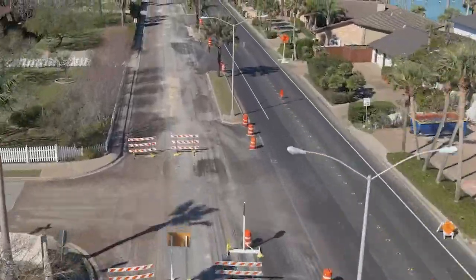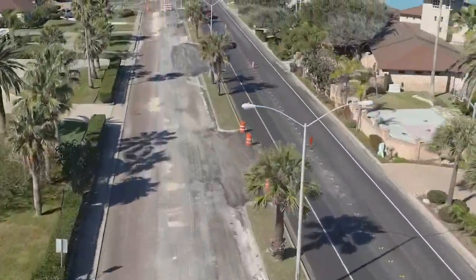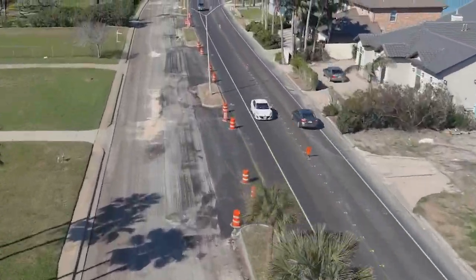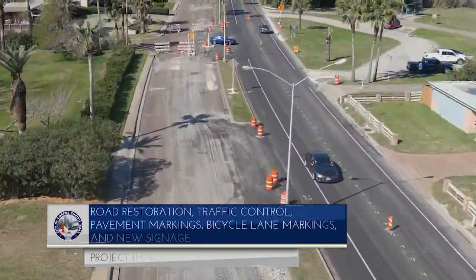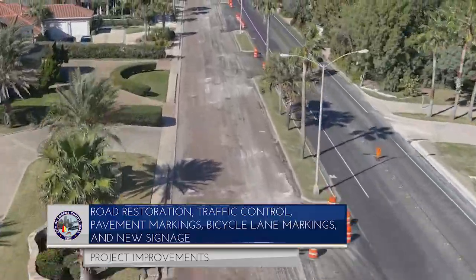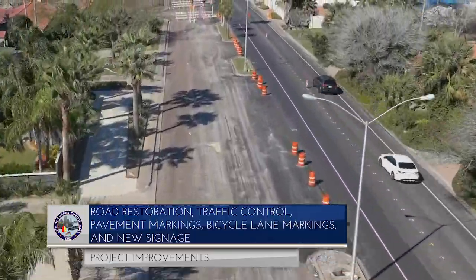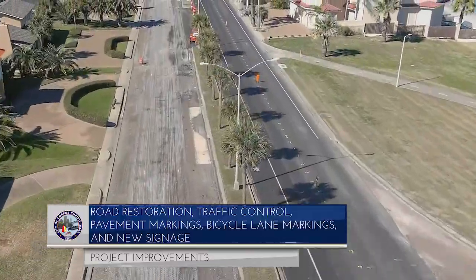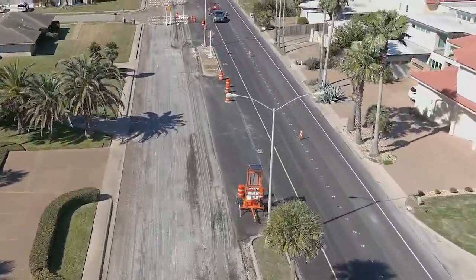The $12.8 million project includes 3 layers of roadway, which includes removal of 6 inches of existing pavement material, installing 4 inches of structural asphalt base, and overlaying 2 inches of the final roadway surface. Traffic control, pavement markings, bicycle lane markings, and new signage are also part of the improvements.